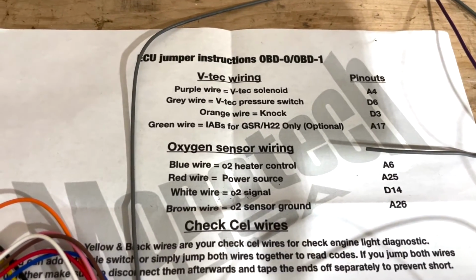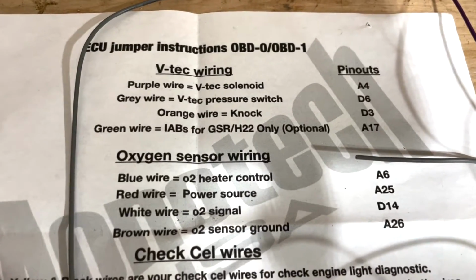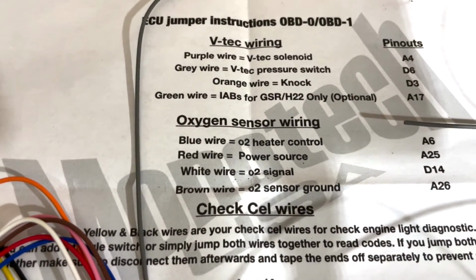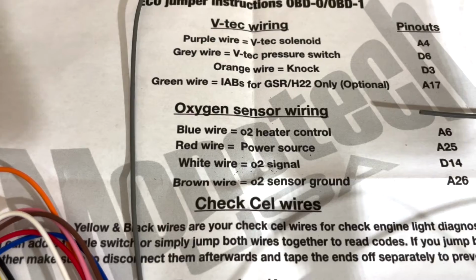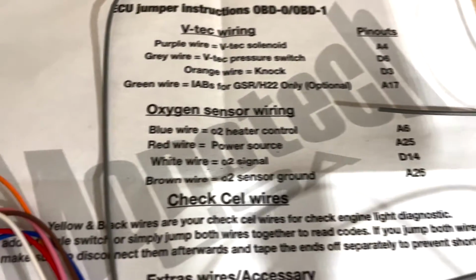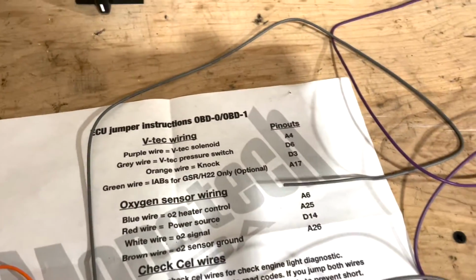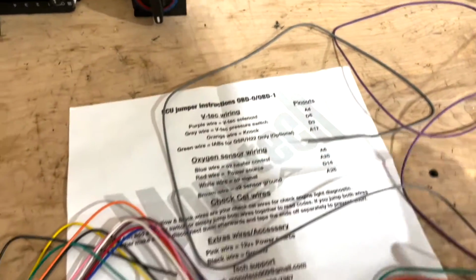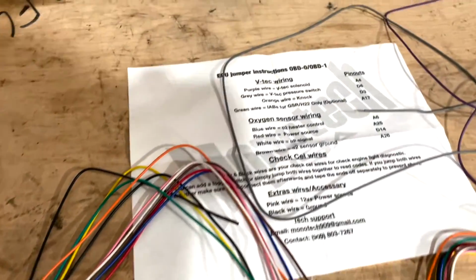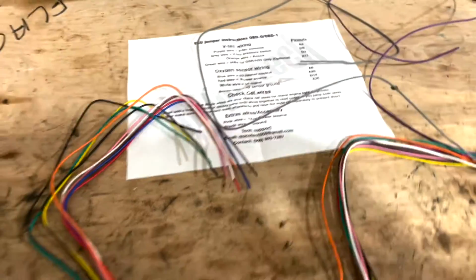I don't need to run the green wire because that's for H22 IABs or GSR. I'm also not running an oxygen sensor because the computer is tuned a certain way where it's got a certain air-fuel ratio, so I don't need to run that in. So the only two wires are actually the VTEC wires. I'm going to have to tape up everything else, but this is pretty much how easy it is to run an OBD1 setup for a VTEC motor in an OBD0 car.